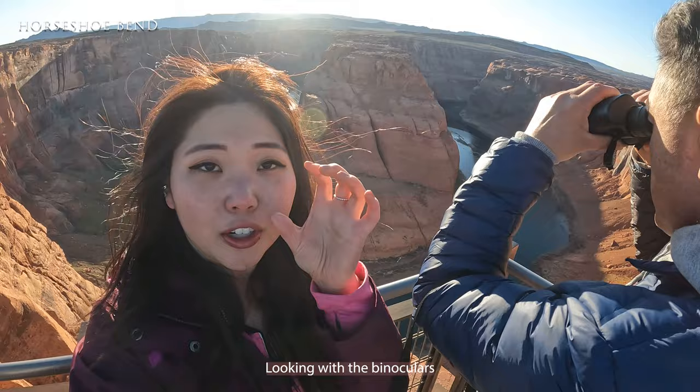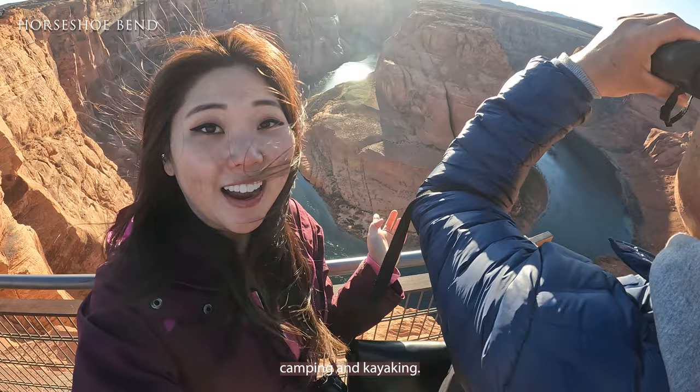Binoculars that my dad is using right now. There are people down there camping and kayaking. I would totally do that. That's my next bucket list.